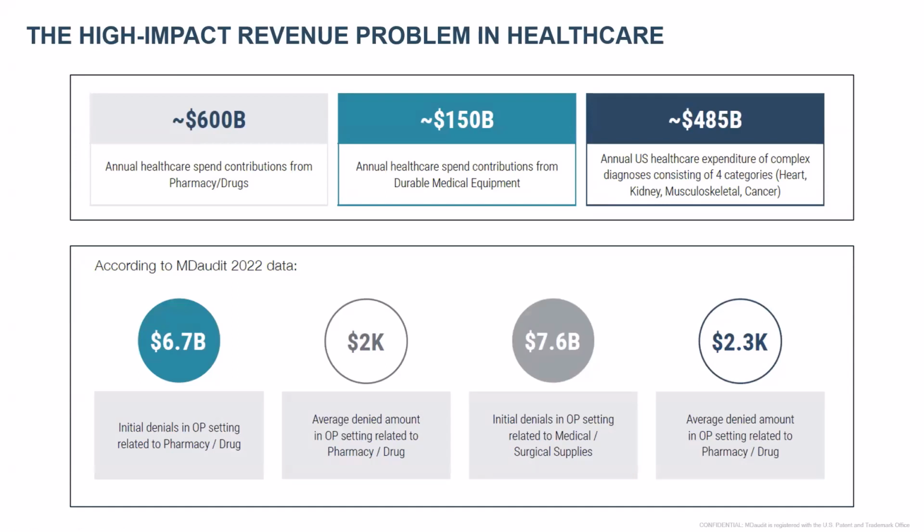You're doing a ton of services with your patients. But the problem is in this lower piece, according to our 2022 data, and we'll be updating 2023 very shortly, there's a ton of denials coming from that spend. So you can see in this first sphere, $7 billion in initial denials in the outpatient setting related to that pharma and drug. Over here, 8 billion in initial denials, again in the outpatient setting, related to medical surgical supplies and implantable devices, and a ton as well for those complex diagnoses.